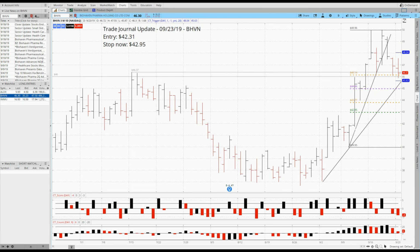As far as the triggers go, the current down trigger price for Tuesday the 24th sits at $45.43. If this price is touched, odds certainly favor a test of 45. Again, price is currently testing the old swing points at 46.37 and $46. The ideal situation would be for price to hold these levels.